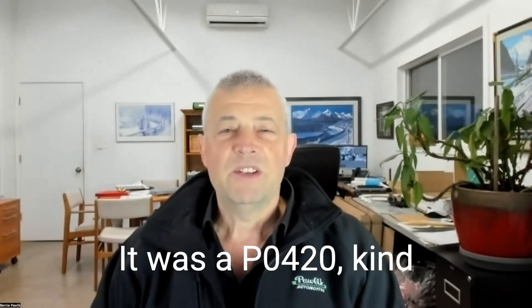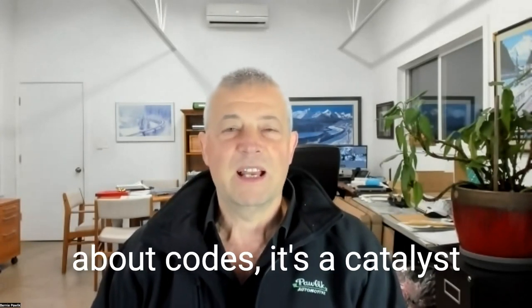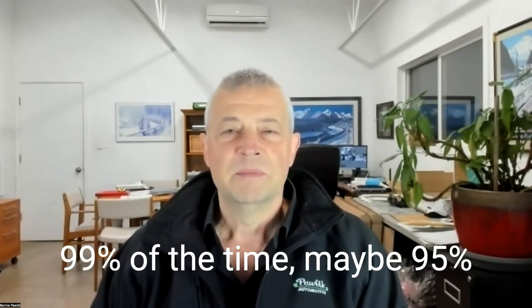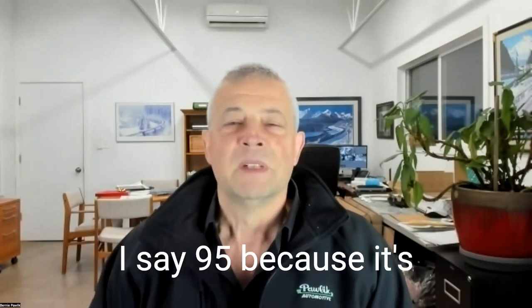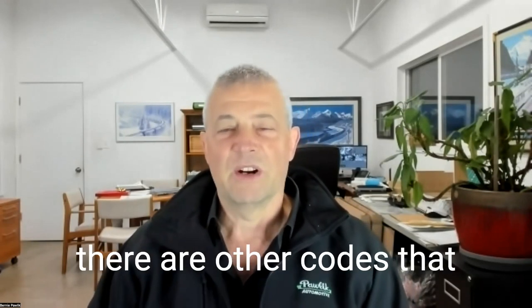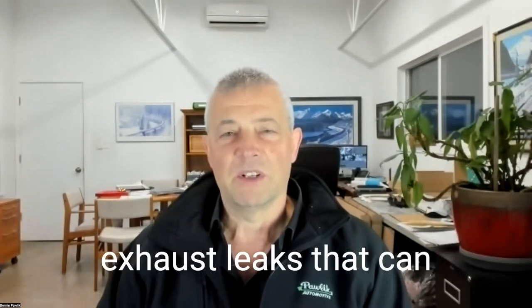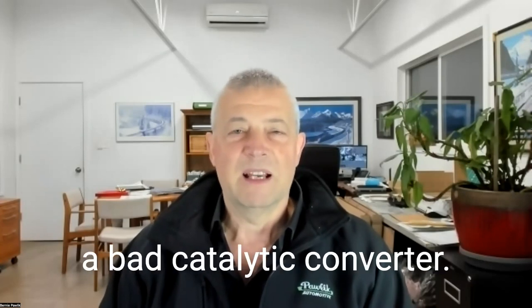It was a P0420, kind of a dreaded code. If you know anything about codes, it's a catalyst efficiency code. And usually 99% of the time, maybe 95% of the time, it means the catalytic converter is weak. I say 95 because it's possible you could have an oxygen sensor that isn't quite reading properly, but usually there are other codes that would set in that case. And there are things like vacuum leaks or exhaust leaks that can cause that code as well. But most of the time, it's a bad catalytic converter.